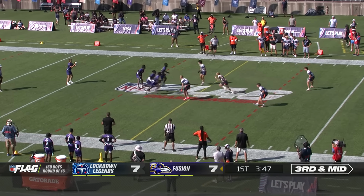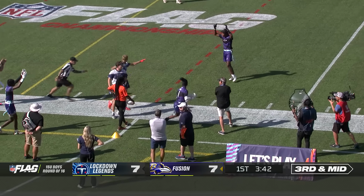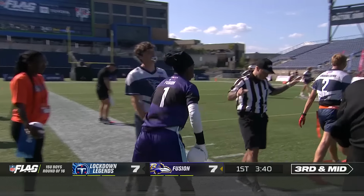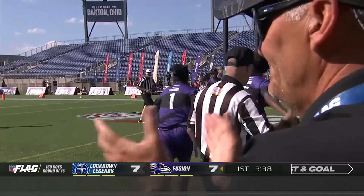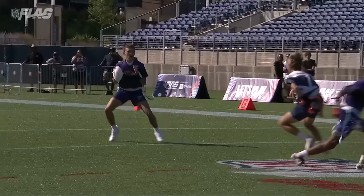Leaves a fusion with third down. And a fantastic grab on the sideline, good for a first down. Hauled in by Ryan Gist. What a play by Gist right there.